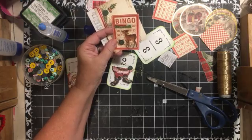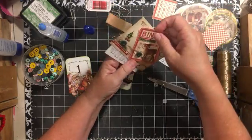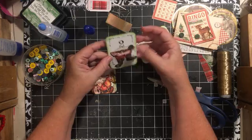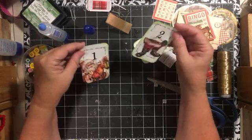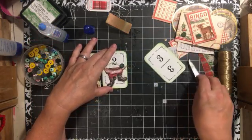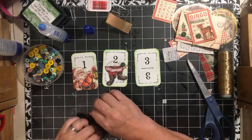I don't remember where the napkin came from for sure. It was a gift. Thank you so much. I don't remember who it came from. So I just think it'll be a fun way to do the date. Okay, so day 1, day 2, day 3. So that's my idea here.